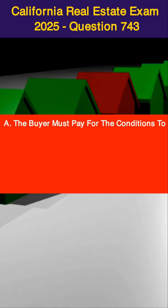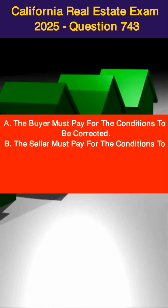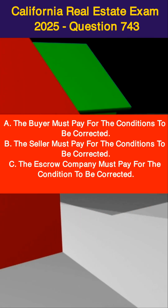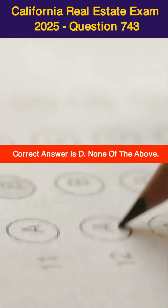A. The buyer must pay for the conditions to be corrected. B. The seller must pay for the conditions to be corrected. C. The escrow company must pay for the condition to be corrected. D. None of the above. Correct answer is D. None of the above.